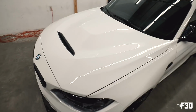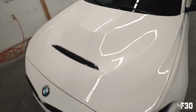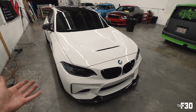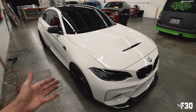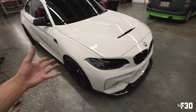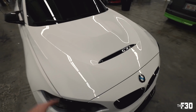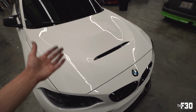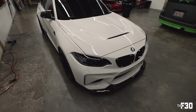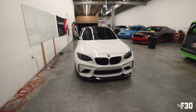It's kind of hard to see the definition. It's way different having this hood on this car than it was on the F30, because the F30 was this darker color that shows a lot of these features, these curves. That's one thing about the Alpine White, you lose a lot of the curvature. Any darker car, you can really see all of these angles and how it flows. But I think in different lighting, you guys will be able to see a little more of the curvature of the hood. It does look really good, and Carsmetic did a fantastic job on painting this hood.